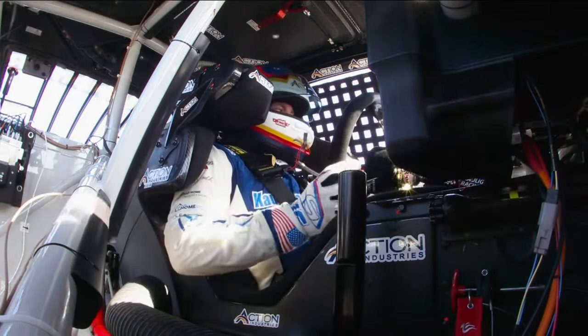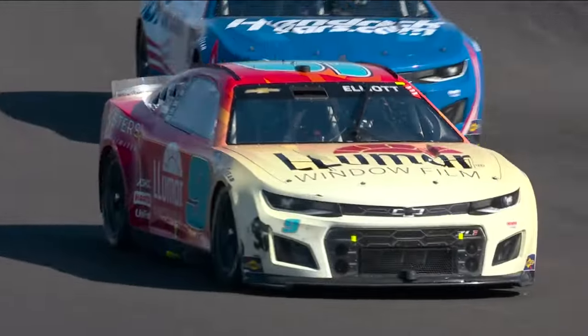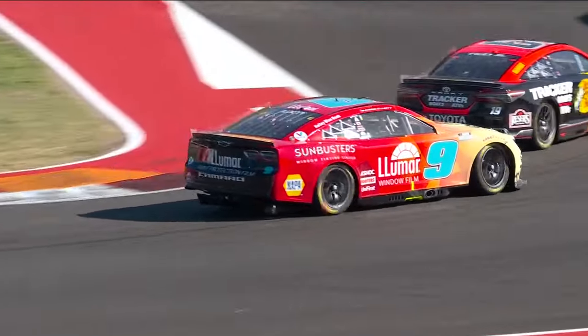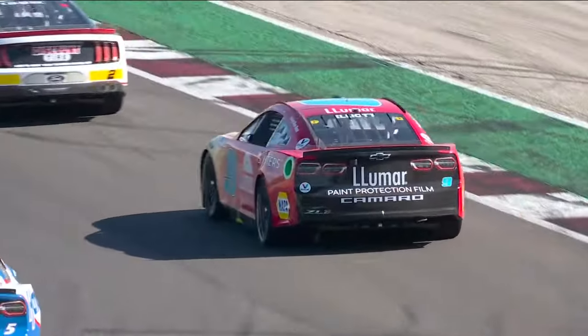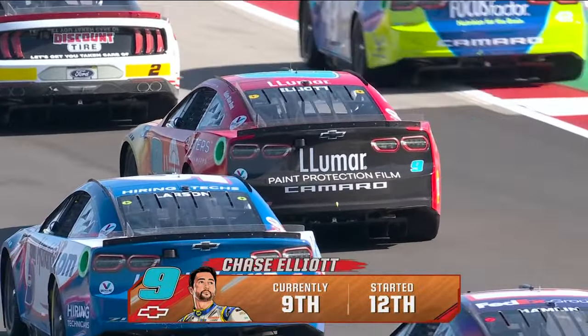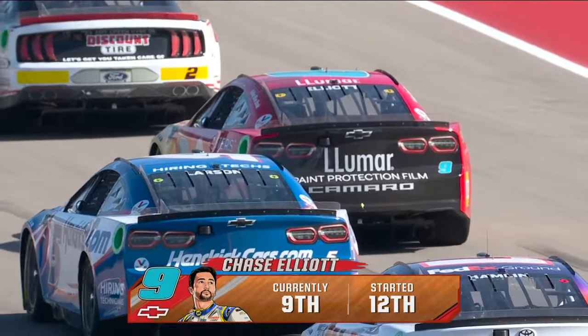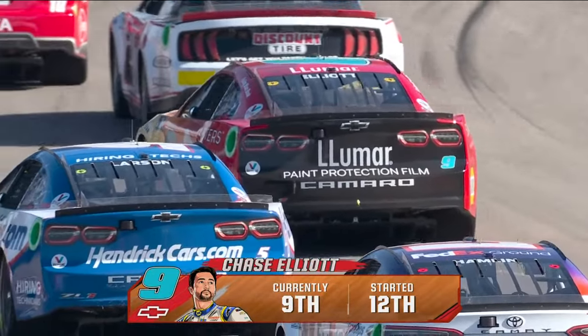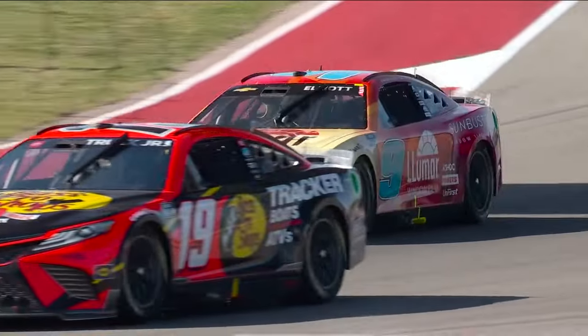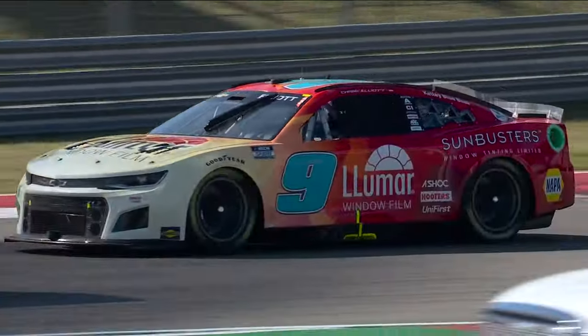Jamie? And on that last stop, Chase Elliott had the best track position he had had all day. But when he came in to pit, we talked about he cheated it to the right a little bit. But the jackman on the right side didn't get the car jacked high enough to hang that tire on the right rear. He lost a handful of spots, now back in ninth. He went from fourth to 11th on that stop. He's regained two since then, as Jamie pointed out.